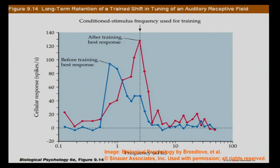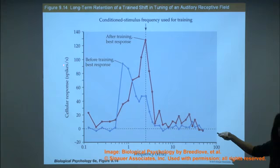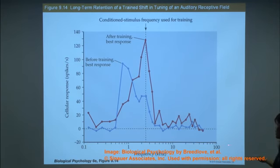And here, let me just describe these axes. This is the response in spikes per second, in action potentials per second, of an individual neuron in primary auditory cortex as a function of kilohertz. And so this is, in the blue, a pre-training auditory tuning curve for this neuron. This neuron had the strongest response at this particular frequency and had essentially no response at the lower frequencies or at the higher frequencies. Then we gave him a couple of weeks of this intense training at this particular frequency. Let's just call it 2 kilohertz.